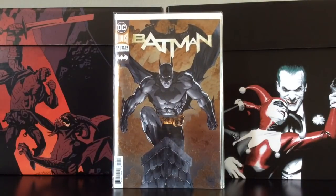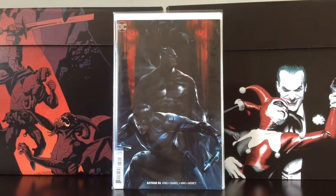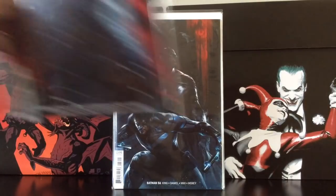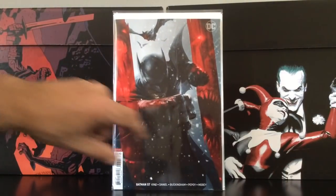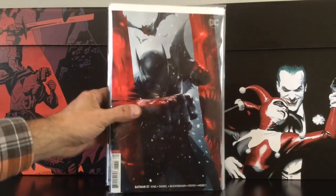Batman number 56. I ended up getting the foil cover, which is the only foil cover I ended up getting this month. I just was not impressed with them whatsoever. However, I was very impressed with that incredible Matina B cover for number 56, as well as number 57. Awesome stuff. Clear some room here.